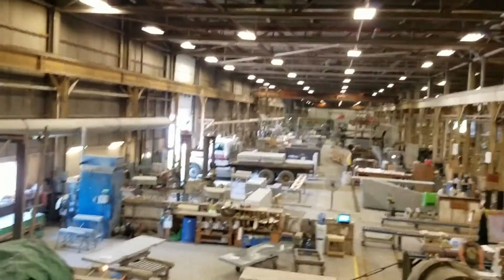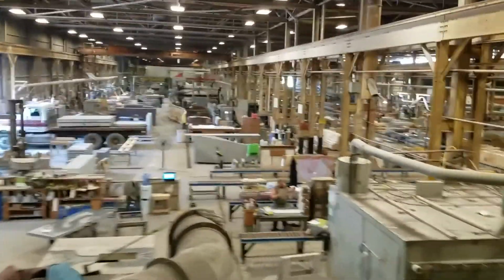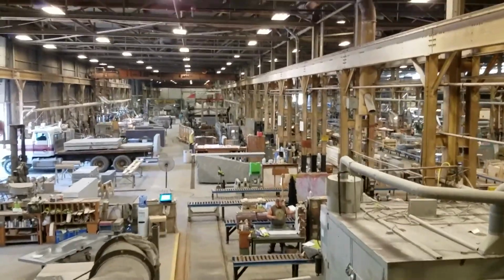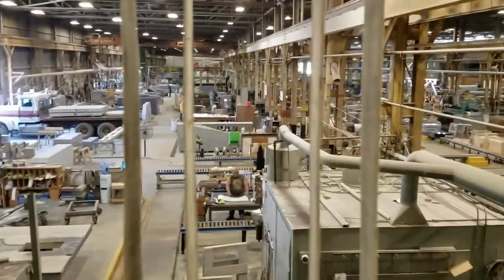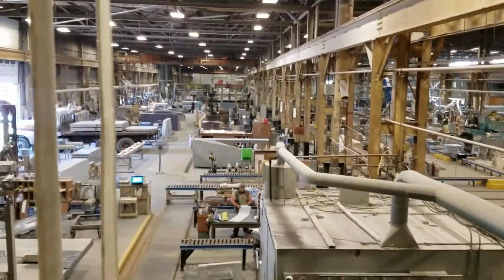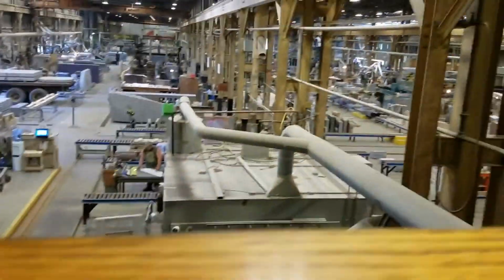I'm going to go around the pole for a minute. Look at that. Pretty dang cool. I'm hoping I can get some close-ups of somebody's art. This is beautiful. Look at how big it is out there.